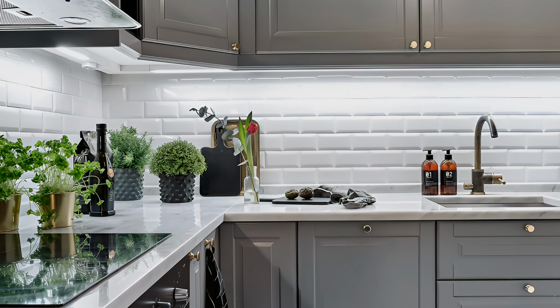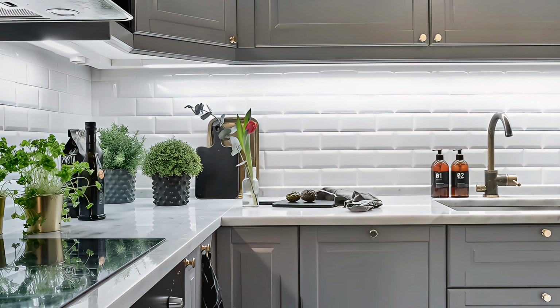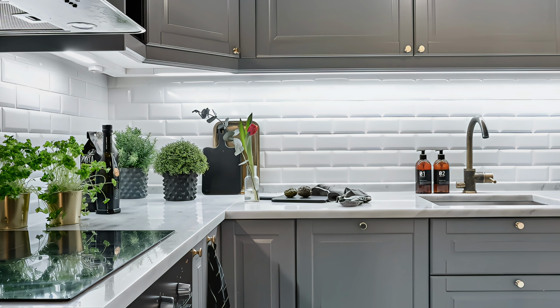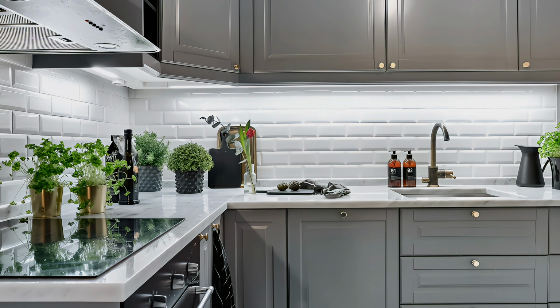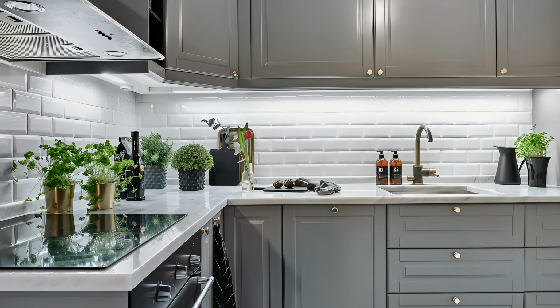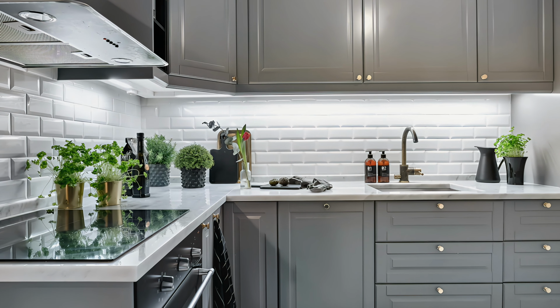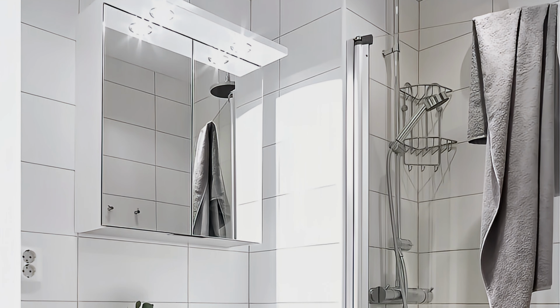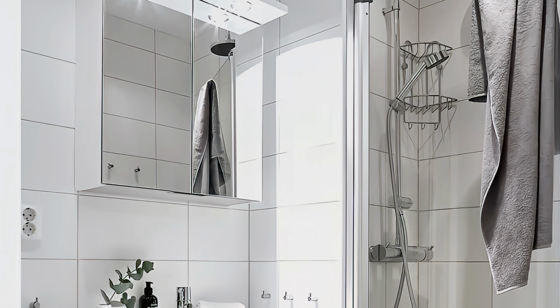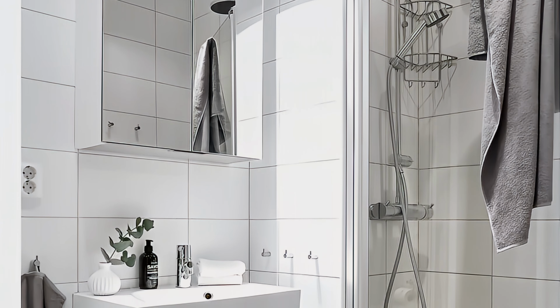The L-shaped kitchen. Here, form meets function. Sleek white or gray cabinets, a generous countertop, and a beautiful backsplash make cooking a joy. The dining nook. A rectangular wooden table takes center stage, surrounded by mismatched chairs, each with its own tale.